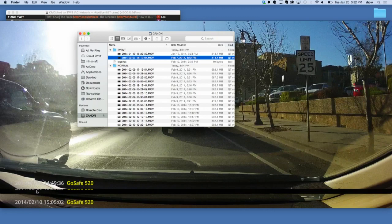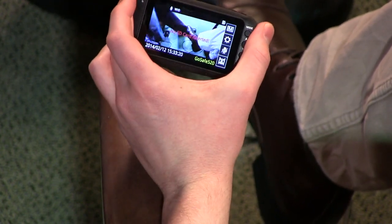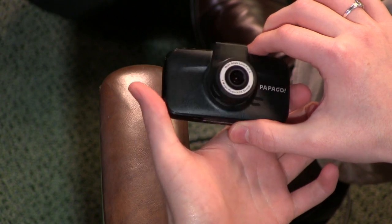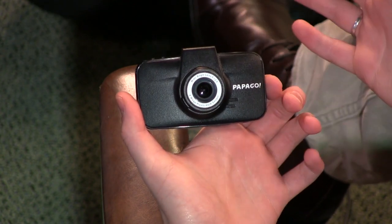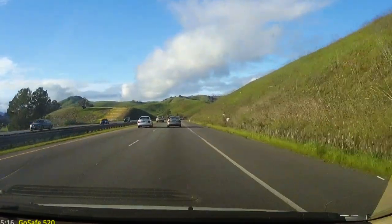Okay, so you can put a 32 gigabyte card into the Papago, and that'll store over 4 hours of footage. From just driving from place to place, I have about 10 days' worth of footage before it overwrites.